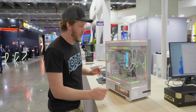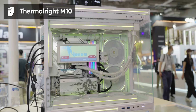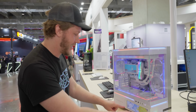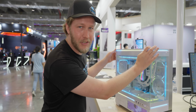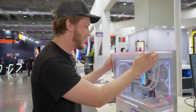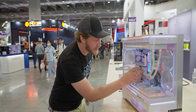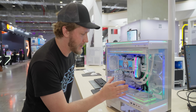Moving on to some slightly larger but not incredibly large PCs. This right here is a Thermalright M10. And the really nice thing about it is you get a screen here and another screen up here. What you do have to be careful about with this case is that looking in here, you can only fit a mini ATX motherboard. So if you have a full-sized one, it's not gonna work very well in this case.